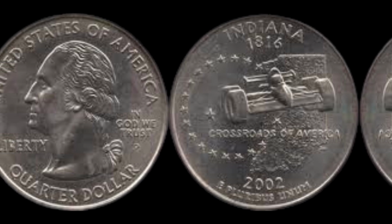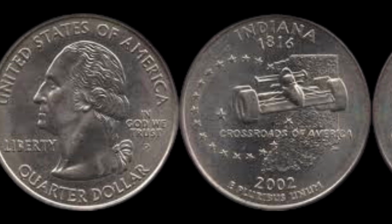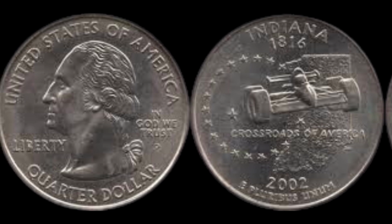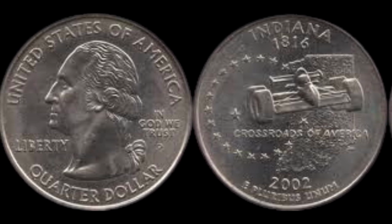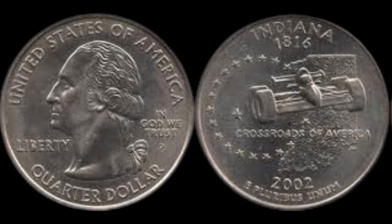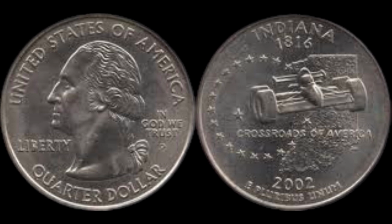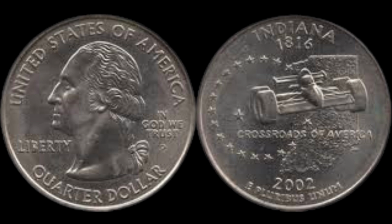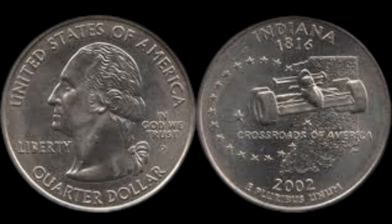Minting errors always attract attention, but this one is particularly special because of the unusual nature of the misdated mint mark. Coins with unique stories behind them always fetch higher prices. The market for collectible coins fluctuates over time. Right now, the 2002D 1816 mint mark quarter is experiencing a spike in demand, with collectors ready to pay top dollar. So, it's the perfect time to sell if you're looking to cash in.